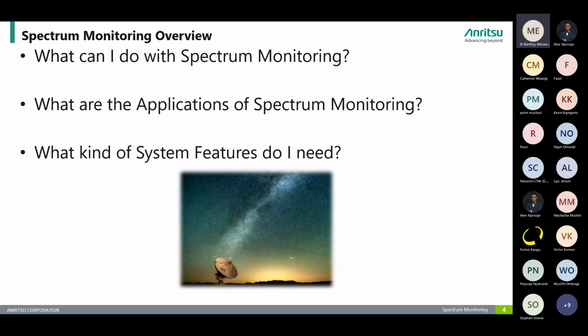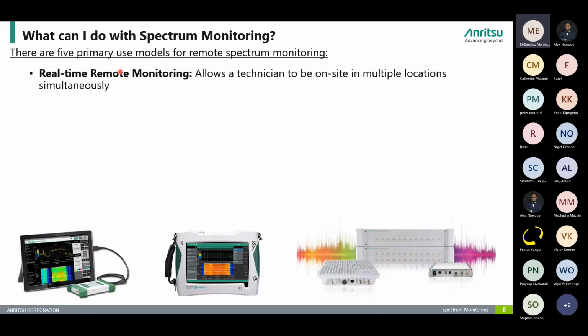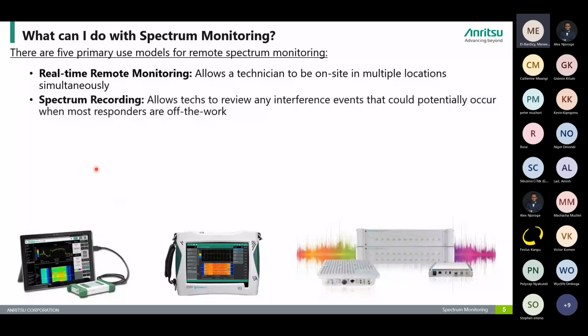So starting with spectrum monitoring, there are five main models that are used for remote spectrum monitoring. The first one would be real-time remote spectrum monitoring, which allows the technician to be on site in multiple locations. And when I say on site in multiple locations, I mean he can be in his office working remotely from the desk, and he will be connected directly to each of the remote spectrum monitoring stations, and he will be able, of course, to see every channel at each location directly from his desk.